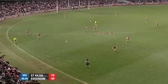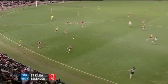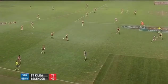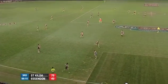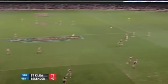Gee, that was well done. As you say, the referred pressure, Richo, causing the miss. Just didn't allow him to straighten really straight. He couldn't steady. He just needed to have 1 or 2 steadying steps, but the chase from Dempster didn't allow him to do that. There's Hurley heading down into the rooms.